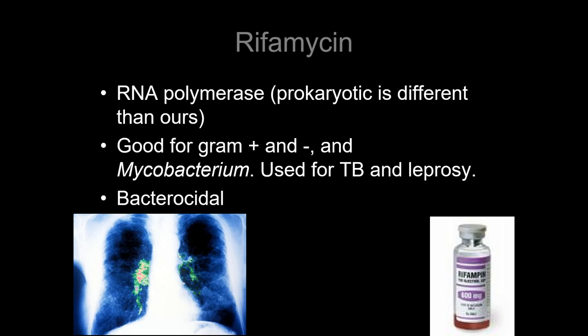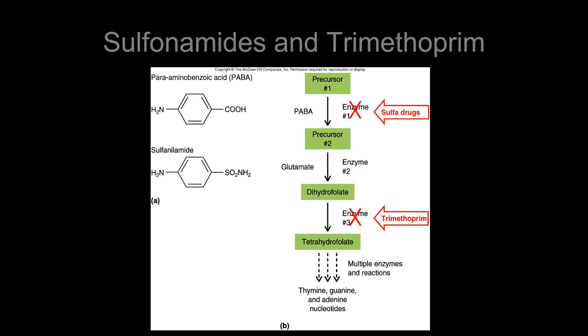So it is bactericidal, which I think I started spelling this wrong in every case. That should be an I, so just make sure you spell that right. All right. Sulfonamides and trimethoprim are what you have next. Sulfonamides are any sulfa drug, like the Prontosil from earlier, it was one of our first sulfa drugs.